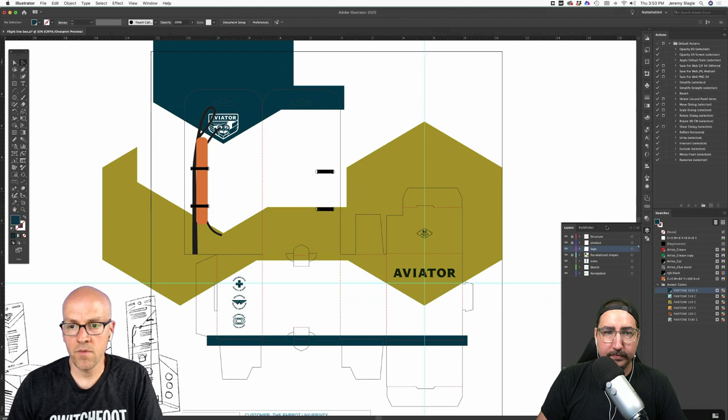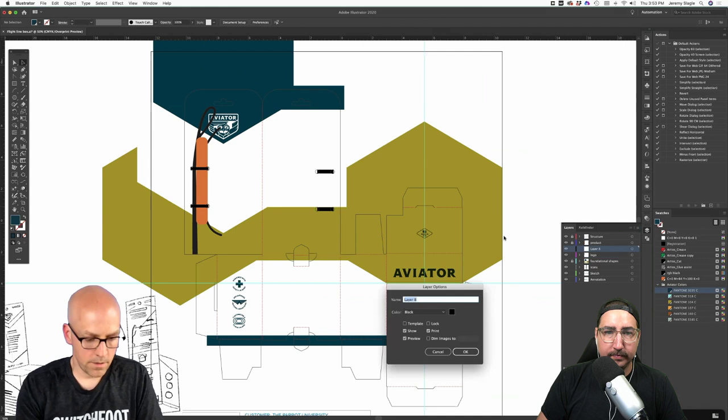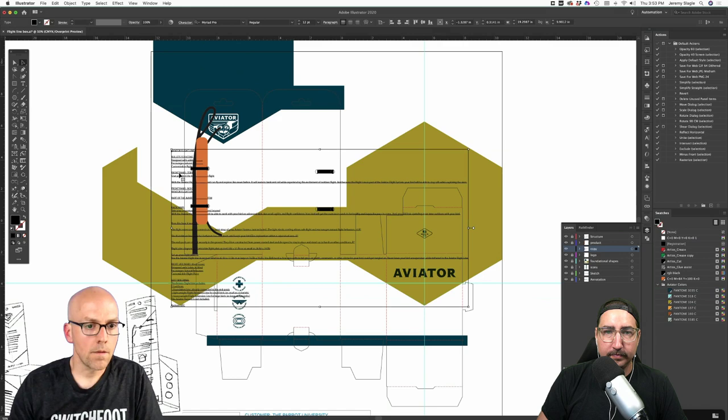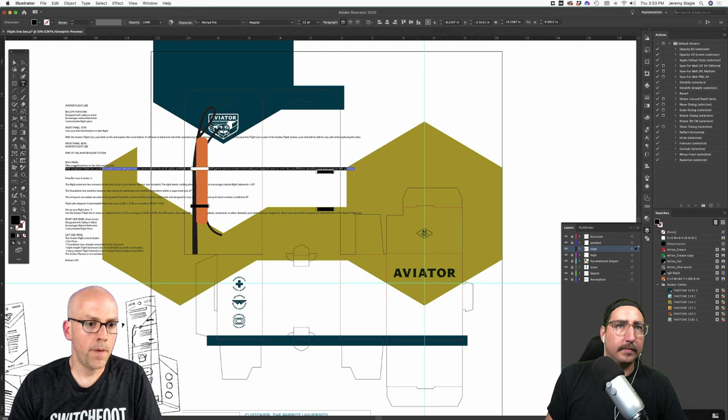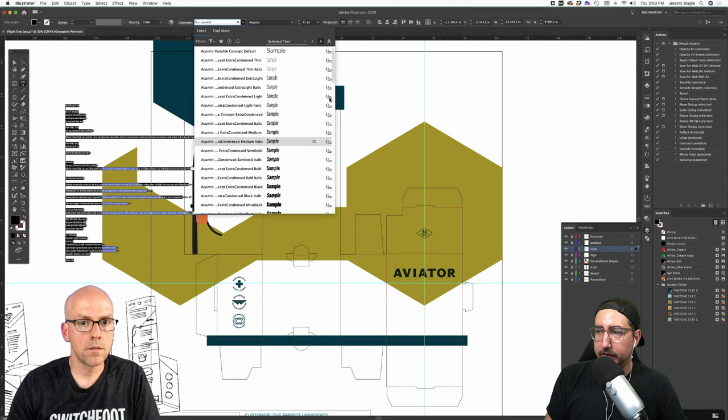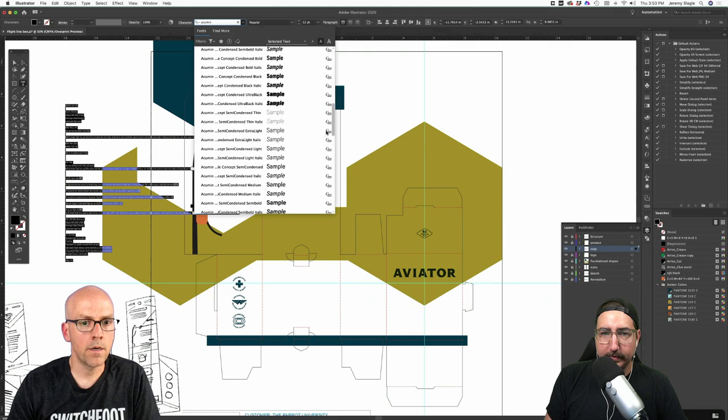So I'm going to make a new layer. I'm going to call it copy. You can call it text or copy, whatever you want to call it. And I'm going to lock everything else down. On our package we did yesterday, we're going to stick with that Acumen font, and Acumen condensed. But these are really long names, so they kind of get stacked up in here.